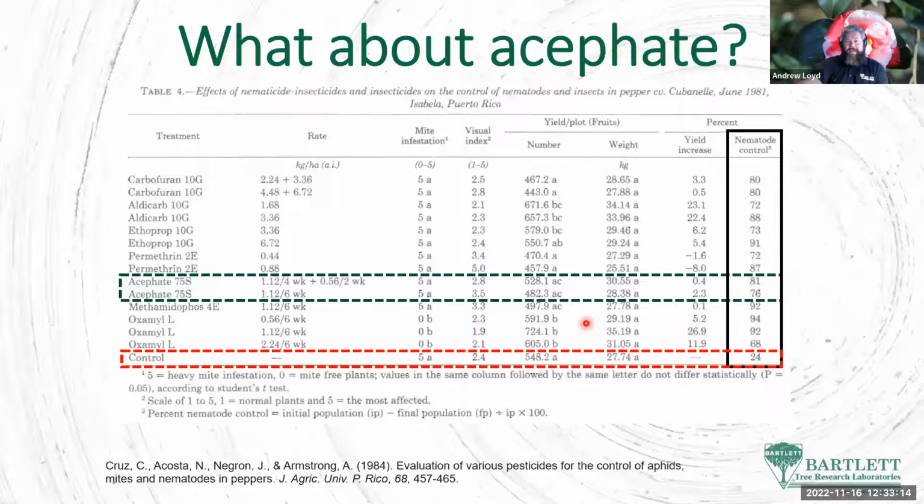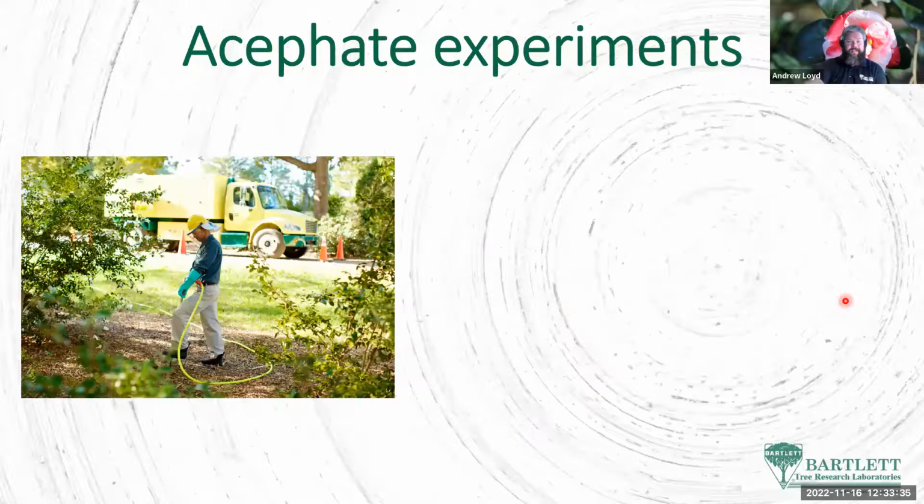So then we wanted to look at another product, Acephate. This is an older chemistry insecticide that has been shown to have some efficacy on some nematode pests. Here it's showing on root knot nematode of peppers, having an 81 to 76% reduction in nematodes on pepper plants. So we figured we would try it because there's a landscape label for Acephate.